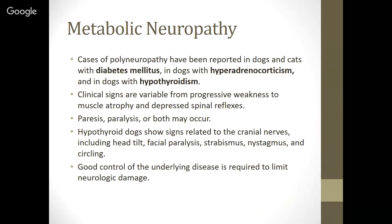Metabolic neuropathy. There are cases of polyneuropathy that have been reported in dogs and cats with diabetes mellitus, in dogs with hyperadrenocorticism, which is Cushing's disease, and in dogs with hypothyroidism. Clinical signs are variable, from progressive weakness to muscle atrophy and decreased spinal reflexes. They can get paresis, paralysis, or even both.